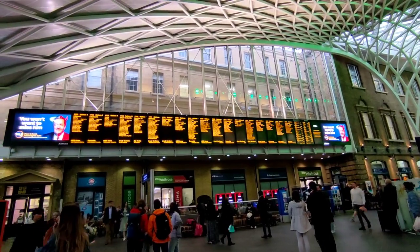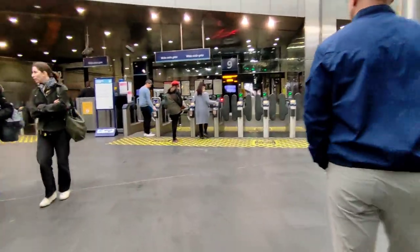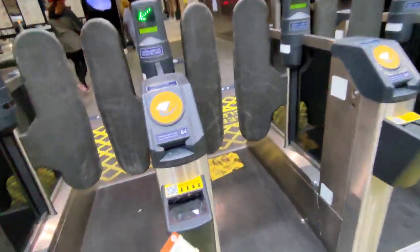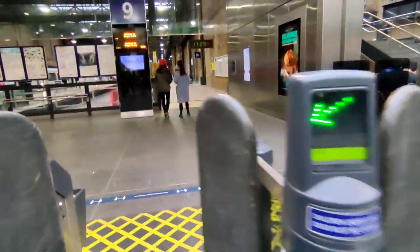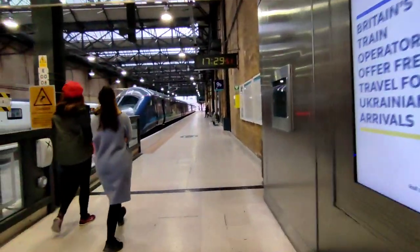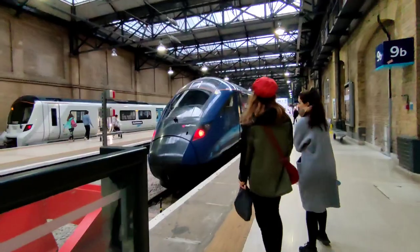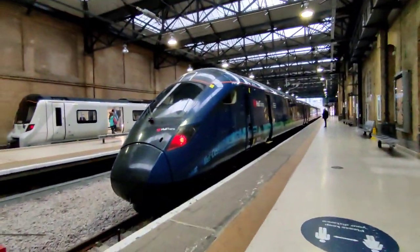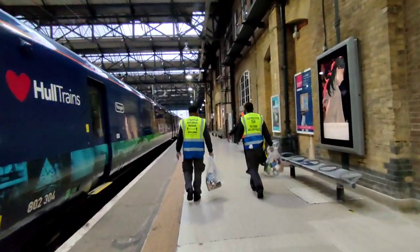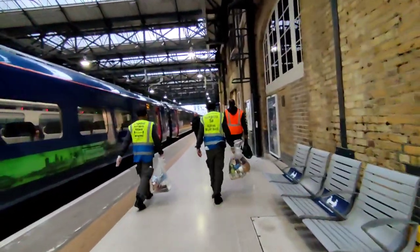Today our train will depart from platform number 9. Boarding starts about 15 minutes before departure. Today we'll be travelling on one of Hull Trains Class 802 Paragon units. These were introduced with the company back in December of 2019.